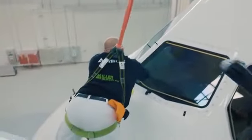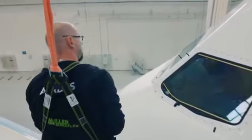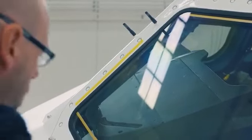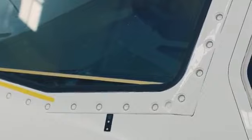The edges of the cockpit windows. Yeah, there's still a bit of tape there. I'll put that down. Let's make a note of all 3 on the left side. Yeah. That's 1 point. There's some glue residue stuck to the cockpit windows. We'll make a note of that so it gets removed.